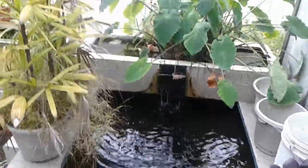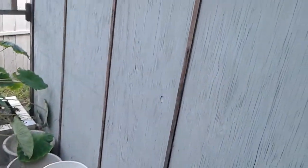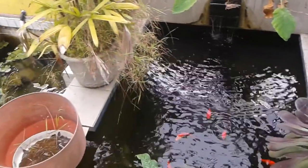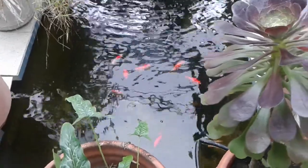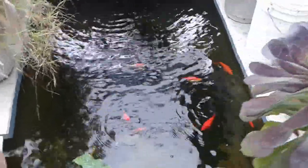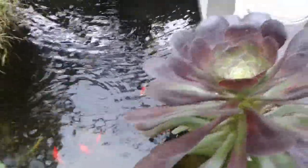Here's a picture of the top. It's real nice, and he's got a fish room right here, but all this space right here is just woodshop storage. So it'd be real nice to have a fish room. And something kind of fell inside the pond in the corner here.